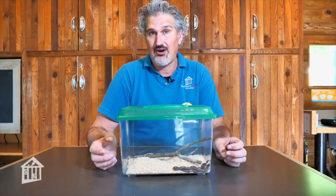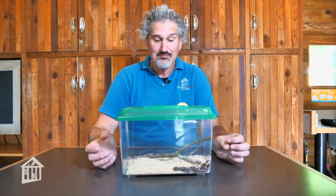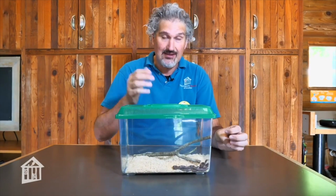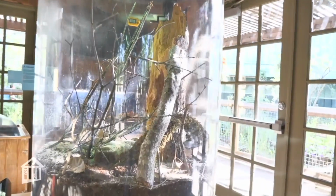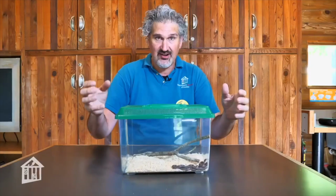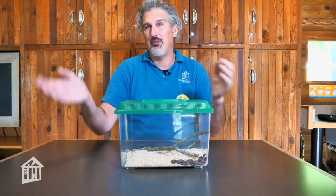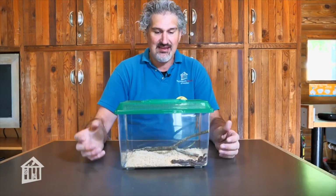Now, Texas rat snakes are what we call semi-arboreal, which means they actually climb trees. She's really good at it. When you see her terrarium, you're going to notice we have a lot of branches and tree trunks in there. That's to help her climb because she enjoys doing that. So when you come visit us, you'll see that behavior.